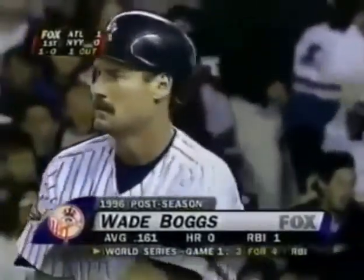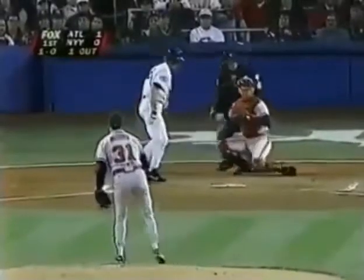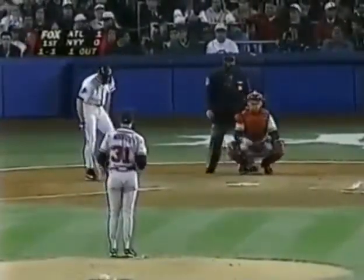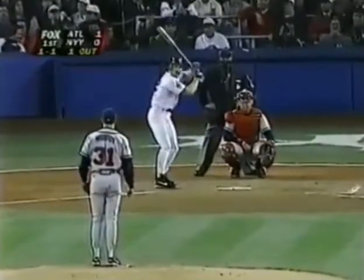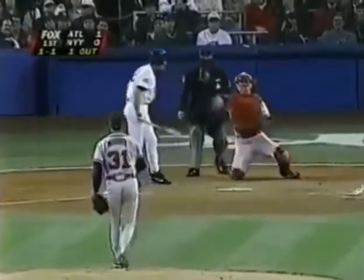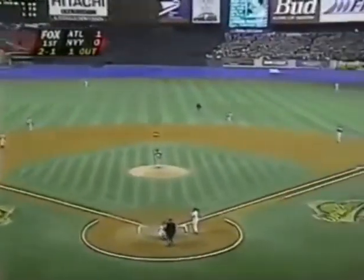2 out of 4 in game 1 and drove in the only run of the night for New York. That caught the corner, 1-1. It's still only 5 out of 31 in the 1996 postseason. 2-1. Wade's 2nd World Series with Wade Boggs. His last World Series against the New York Mets in 1986. And 2 months before that series, his mother was killed in a car accident.